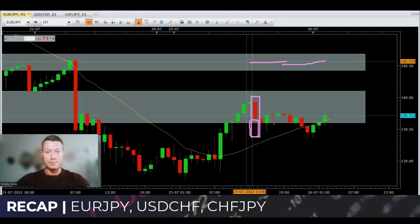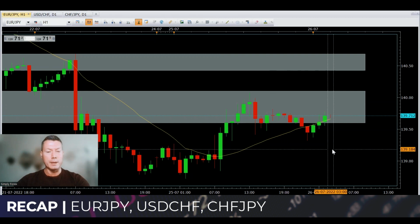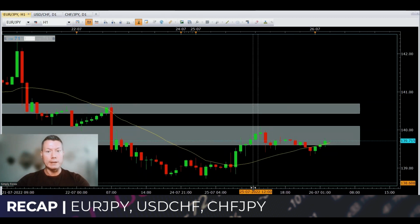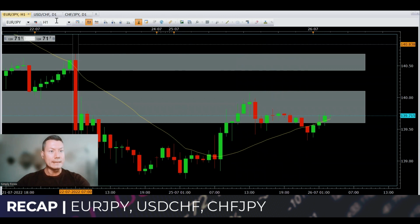And after this candle, this one, this one, this one, none of these told me sellers are taking complete control of this market. So for me, I didn't have a trade on this pair, the euro yen short. Maybe you did. Let me know how you traded it in the comments below. But for me, no trade.